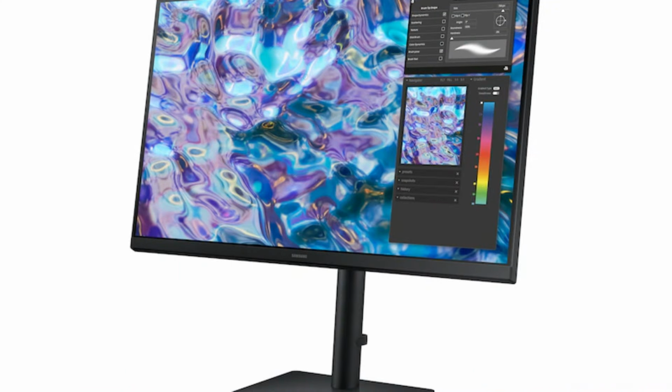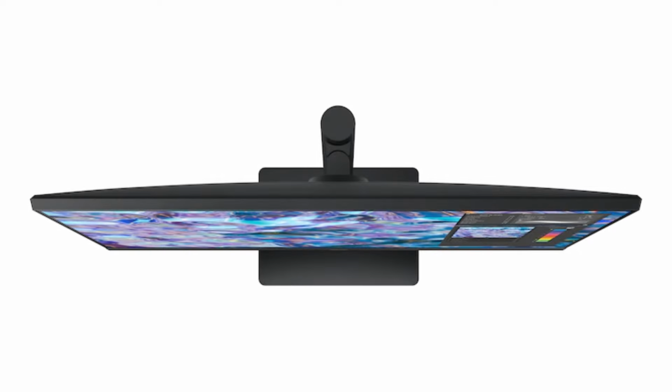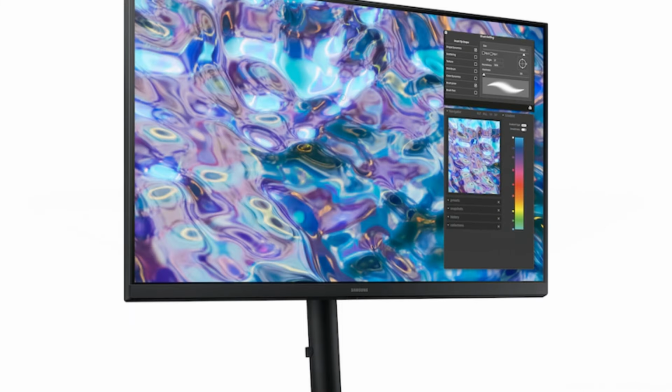A notable feature is the use of an IPS panel, which produces rich, dark blacks and striking contrast ratios that accentuate the details in any material, whether you're immersed in a cinematic adventure or protracted game session.